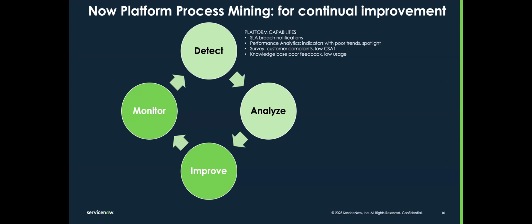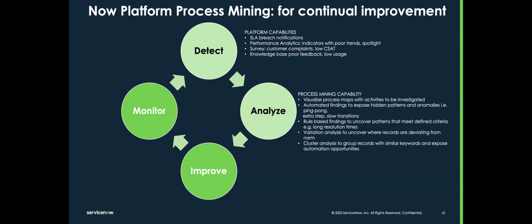Well, we have this great ability to address all four areas of this life cycle of work, right? Being able to detect through performance analytics and dashboards, even SLA breach notifications, how things are running. Are they negatively being impacted by something in my organization? I don't know what it is, and that becomes problematic. And that's where process mining becomes important.